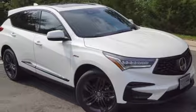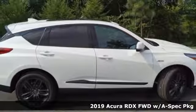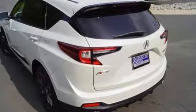It's a new 2019 Acura RDX. It provides the comfort and luxury of a large SUV with the moves and fuel economy of a small one. It comes with the features you need and, better yet, want.